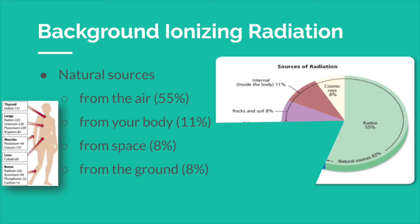Your body is made of atoms, and some of those atoms are radioactive isotopes, like carbon-14, potassium-40, and iodine-131. So you have yourself to blame for about 11% of the ionizing radiation you're regularly exposed to. You're also exposed to some ionizing radiation from space, and some from underground where things like uranium-238 and thorium-232 decay in the rocks and in the soil. This is all normal background radiation from natural sources.